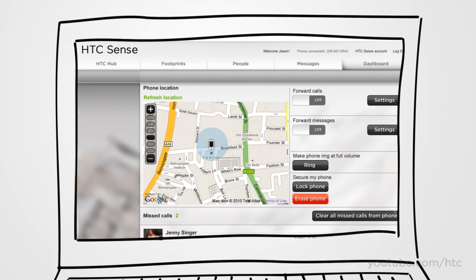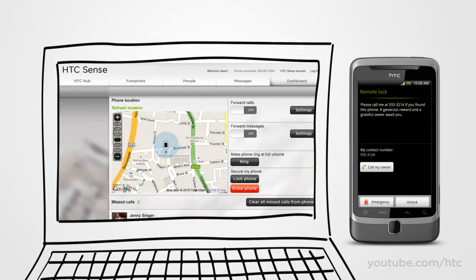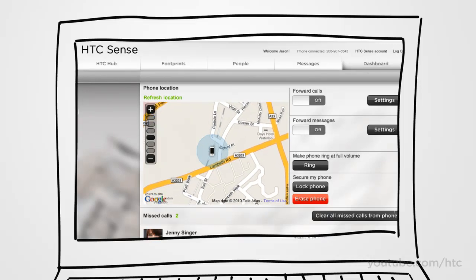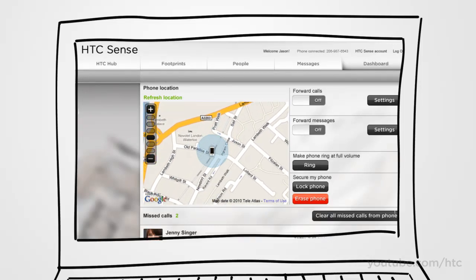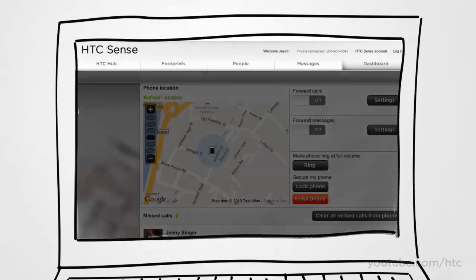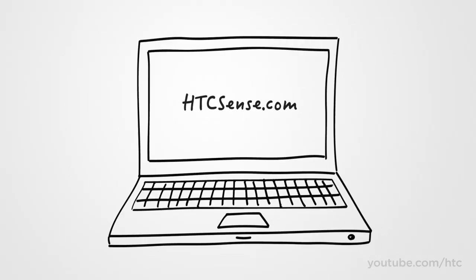Forgot it at the restaurant during lunch? Lock it and post a reward message to encourage a safe return. And if you suspect your phone is lost for good or stolen, wipe the contents remotely to protect your sensitive information. And don't worry, you'll still have your SMS conversations and contacts backed up on htcsense.com.